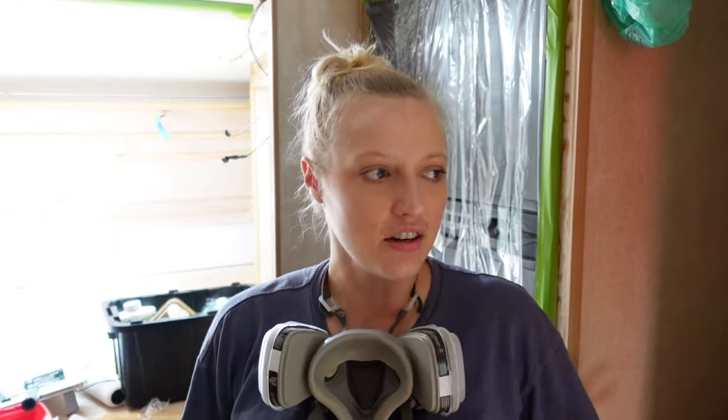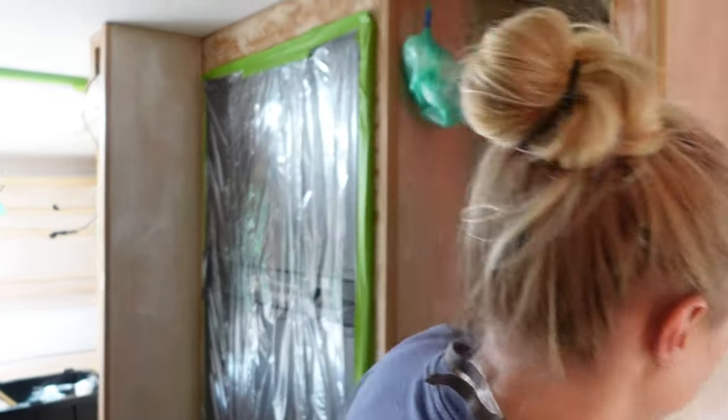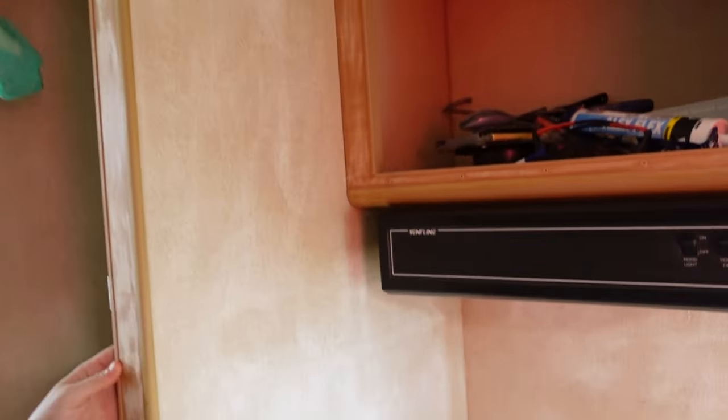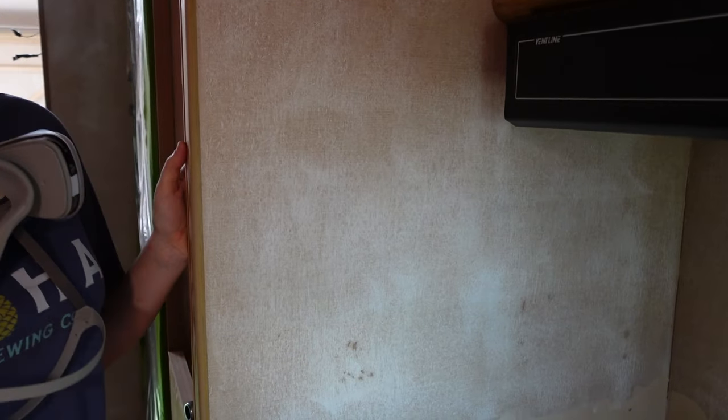And if you've seen our sanding job, it might look like crap, but we have learned that that's actually okay. You're really just trying to get that first surface rough, and you don't need to worry about having an equal amount of sanding done. Obviously some parts look a little bit more white than others, and we've learned that that's totally okay.